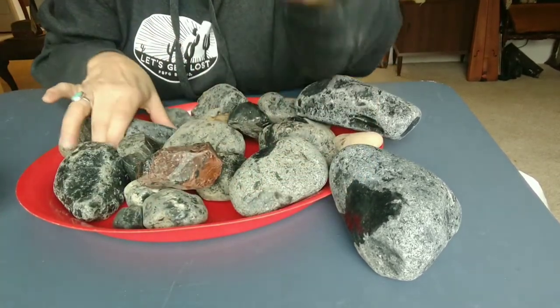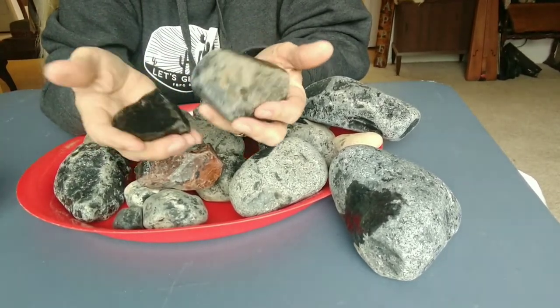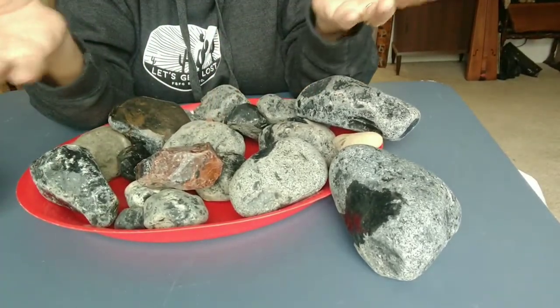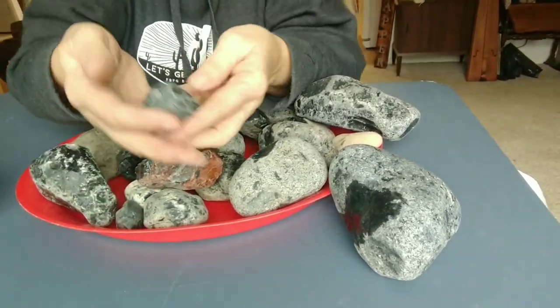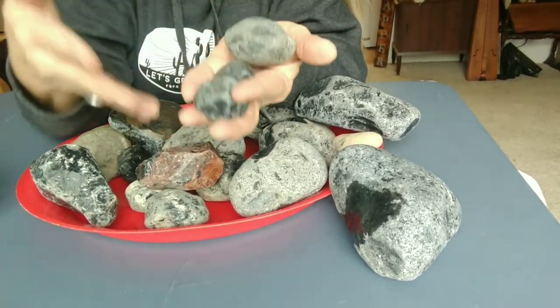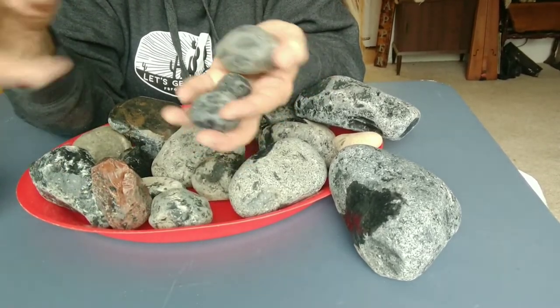So anyway, I think our plan for a lot of these, now some of these are really big, is this: we do have a 12-pound tumbler. We've never tumbled obsidian before, but we want to try to tumble some of this. I've got a grocery bag full of about this size, and these should be kind of fun to do. Some of the smaller ones, and we might try a few of the bigger ones and see how they turn out.